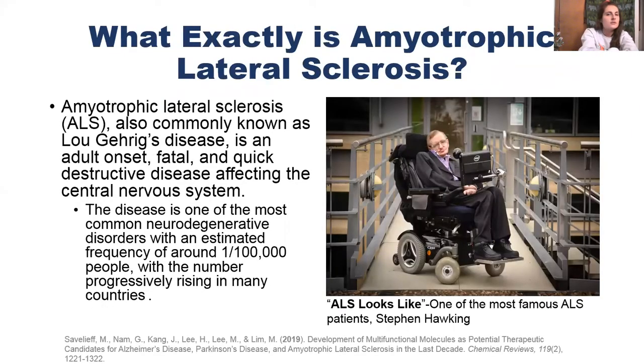So amyotrophic lateral sclerosis, abbreviated ALS, also known as Lou Gehrig's disease, is a neurodegenerative disease that affects the central nervous system. It's an always fatal, quickly destructive disease. Around 1 in 100,000 people are estimated to get it per year. This is kind of a visual representation of what ALS looks like to a lot of people. Stephen Hawking is one of the most famous ALS patients. However, he had a really amazing quality of life compared to most ALS patients.